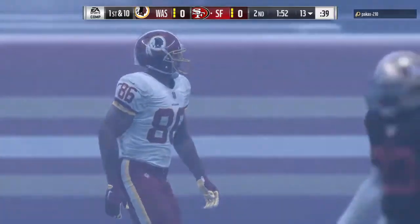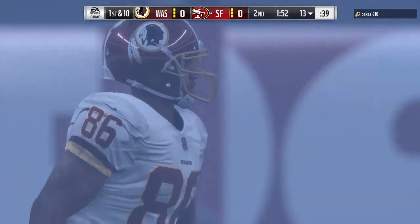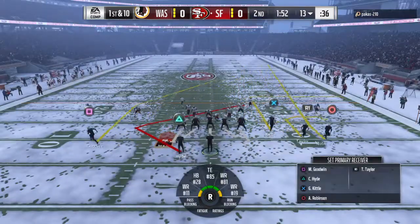And this might not be the last interception we see, Brandon. Both of these teams like to throw the football, but here in this snow, the ball's not going to always go where you want it to. And this one winds up getting intercepted.